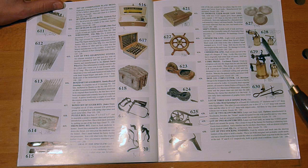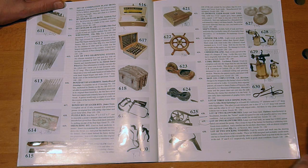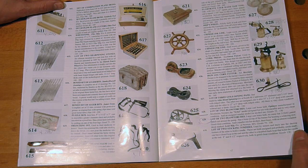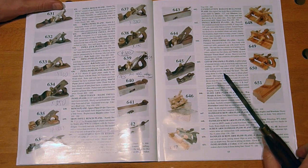Those blow torches from Sweden went to the same guy who was bidding online. 150, 160. Nice. I'd love to buy them, but I already spent my money on my Norris at that point. I was trying to hold myself back.